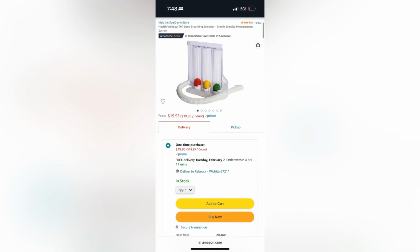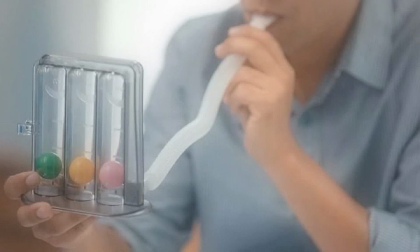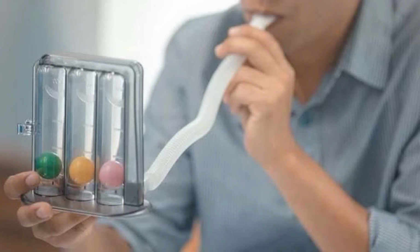This next item is a spirometer, and this is the thing that you're using to breathe, to make sure that your lungs are getting enough oxygen and that they're stretching. I did purchase this beforehand to practice my breathing, but honestly, I don't know if it had much benefit until after I had my surgery.